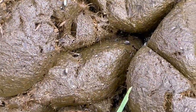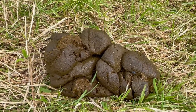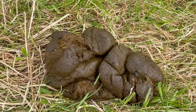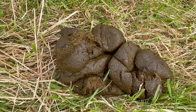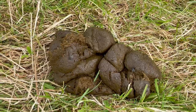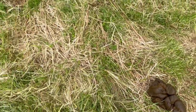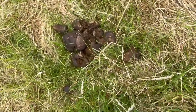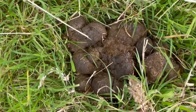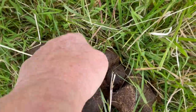After the flies have been here, the dung beetles are very soon to follow. So they will be here as well. But there's a good variety of flies there. And this is swallow food, bird food, all those kind of things. So we go over to a bit of older manure, and we open it up.